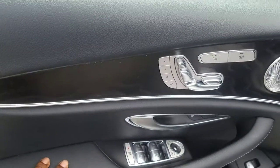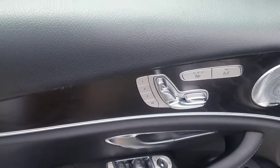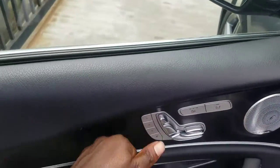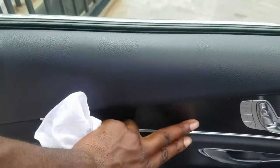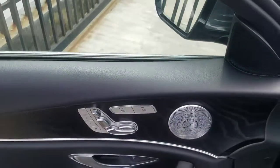Apart from the fact that this car is an E-Class, it feels expensive. Everything about this car feels expensive, even the switches that are aluminium. Everything here is leather, wood, aluminium. So let me go in and see what's up in here.